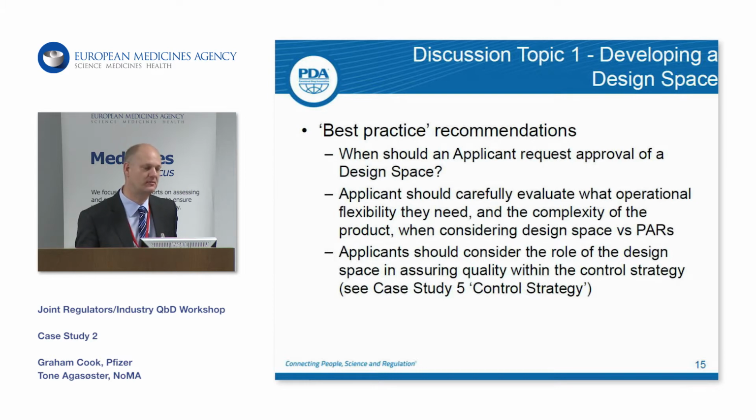And so clearly, if that's the approach that you're taking and that's the way the design space is playing that role within the control strategy, that may be different in terms of the risks associated with that compared to a design space where additional controls downstream perhaps or in addition to the design space are being applied. The risk of poor quality or detecting failures is clearly different in those two scenarios. And we'll talk a little bit more about that in this presentation, but also in the presentation that we'll see later on case study 5 this afternoon.